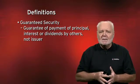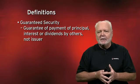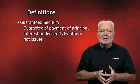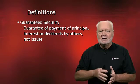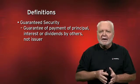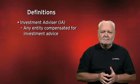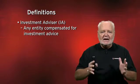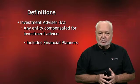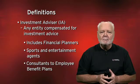An example of that would be if we have a company, a parent company, who has a subsidiary. The subsidiary is selling new securities, the parent company could guarantee those new securities. Payment of principal, interest, or dividends by the parent company, not the issuer. And be careful, we cannot guarantee a capital gain. Investment advisor, an IA, any entity that would be compensated for giving investment advice. Now, this includes financial planners, sports and entertainment agents, and consultants to employee benefit plans.